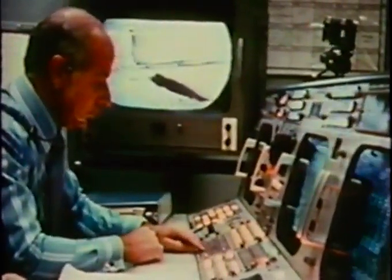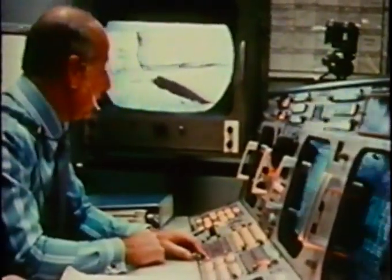Then we saw another practical use of television in lunar exploration.